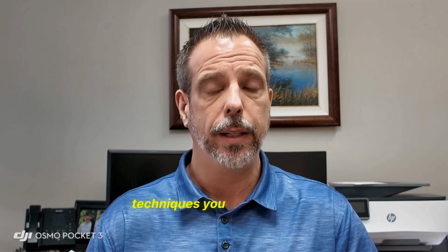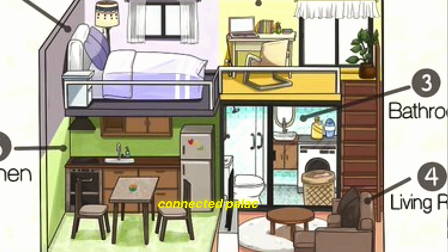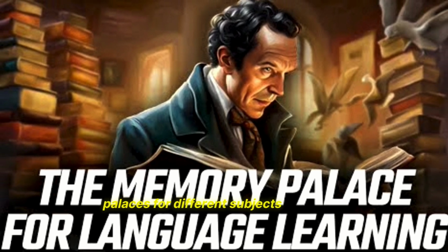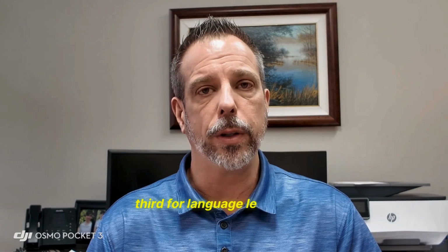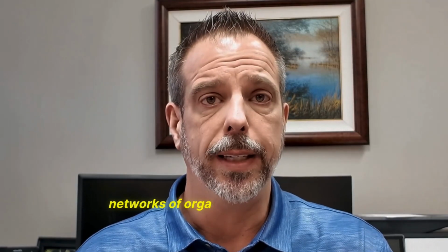As you become comfortable with basic memory palace techniques, you can explore more advanced applications. One powerful approach is creating hierarchical systems of connected palaces. Imagine having different memory palaces for different subjects. One for history, another for science, a third for language learning. You can link these palaces together, creating vast networks of organized information.